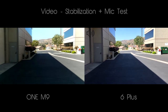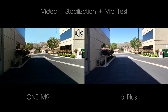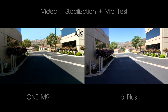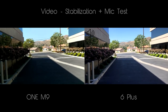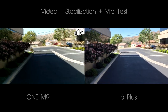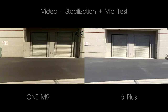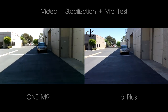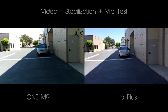What's up, you guys? It's Ed from Tech Source, and this is the sound and stabilization test between the two phones that you see on the screen. Also, make sure to look at the audio icon somewhere on the screen, and it will indicate which phone's audio is being used, basically. Now, all phones are strapped on to one device, and they are secured. So basically, what you are looking at is a fair and controlled stabilization test.